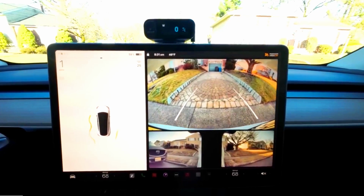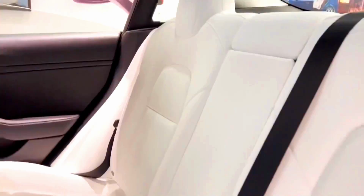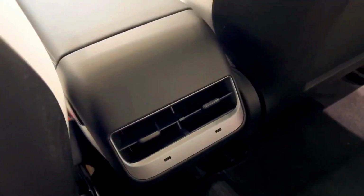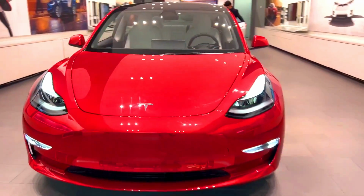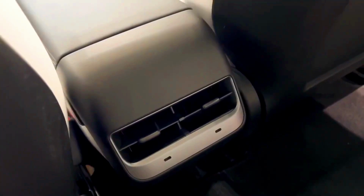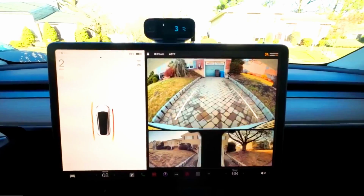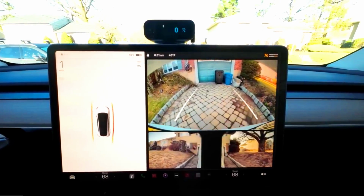Both models can be configured with dual-motor all-wheel drive for enhanced traction and performance, and higher performance options like ludicrous mode for even quicker acceleration. Range: range refers to the distance an electric vehicle can travel on a single charge. The range of the Model 3 and Model Y depends on the battery size chosen during configuration, as well as driving conditions, weather, and other factors.